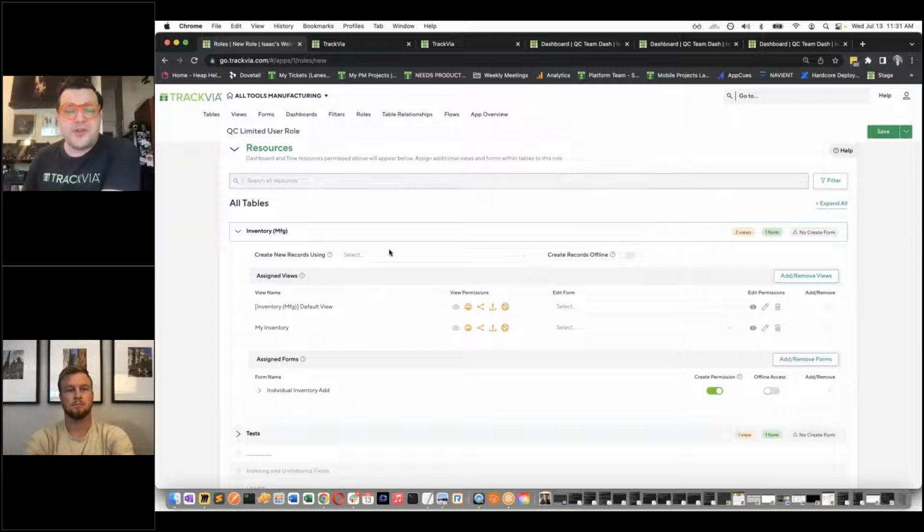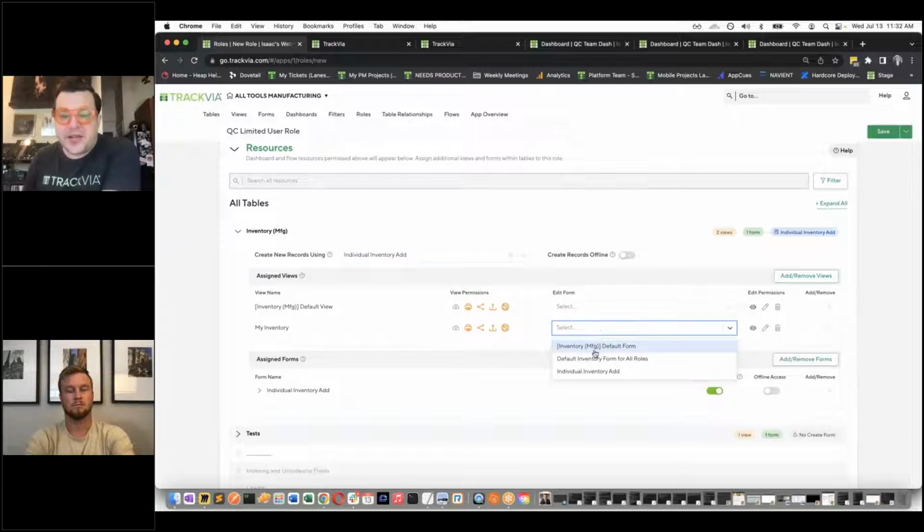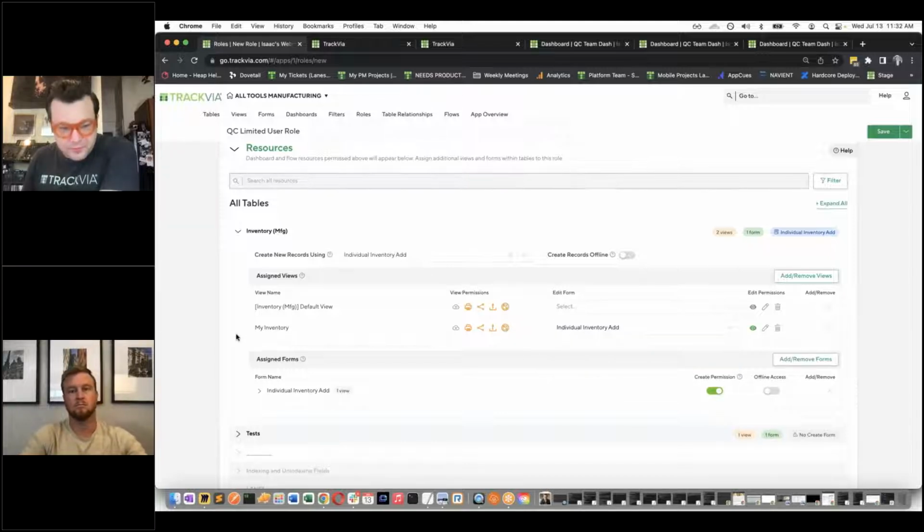So still, just like you would expect, we have the ability to set a default form for adding records to a table. And you're going to see, as I do that, a couple things. We have all of the assigned views. This is exactly what you expect from the previous role builder, where you're able to see the views the role has access to, change their permissions, and designate the form that they should use for editing records within that view.